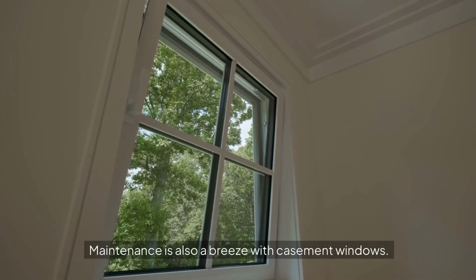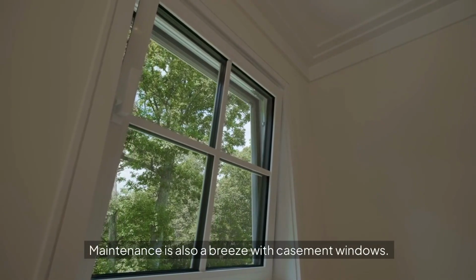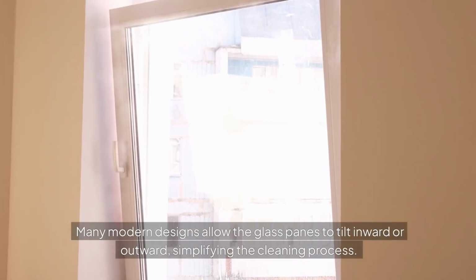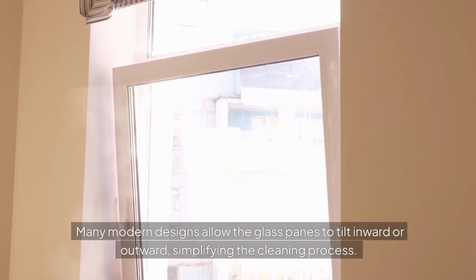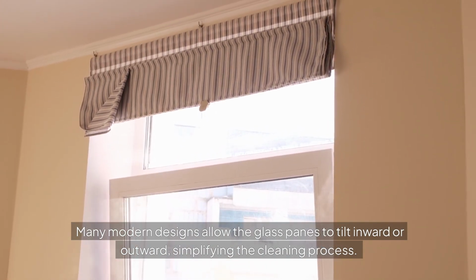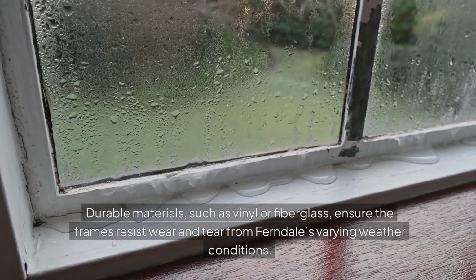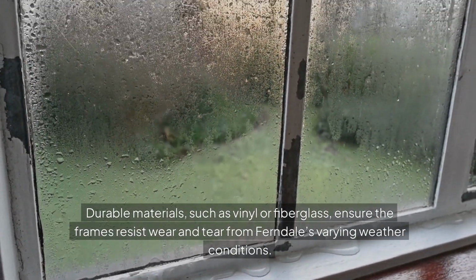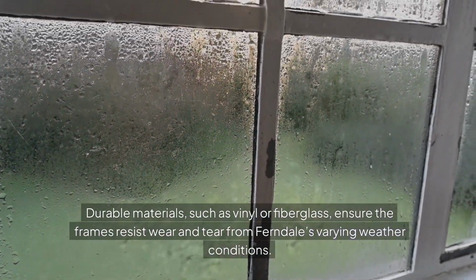Maintenance is also a breeze with casement windows. Many modern designs allow the glass panes to tilt inward or outward, simplifying the cleaning process. Durable materials, such as vinyl or fiberglass, ensure the frames resist wear and tear from Ferndale's varying weather conditions.